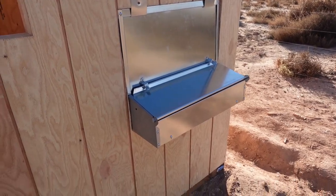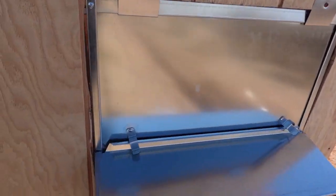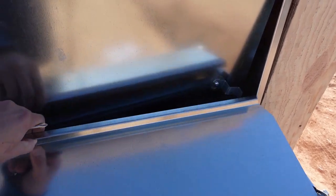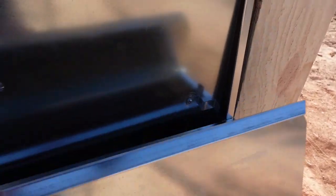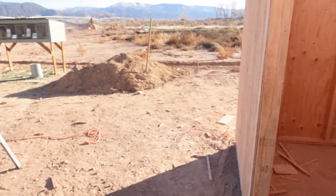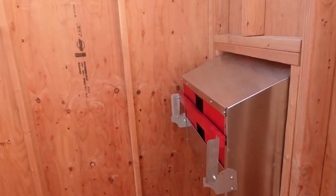It looks so good. So that's how it looks from the outside. You have the two locks here. You unlock it to get your eggs, which you don't have to have these. They are kind of annoying. They're really tight. Get your eggs that have rolled down. And then on the inside, I'll show you, it looks like this.